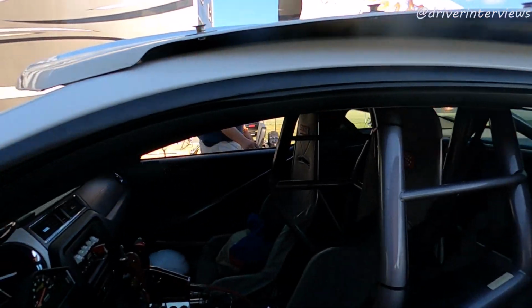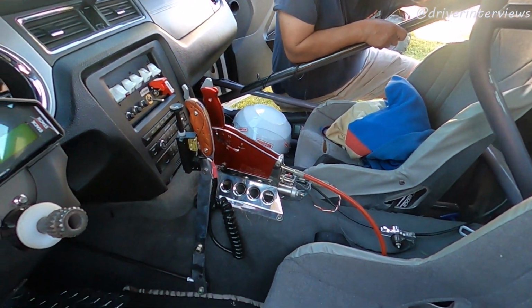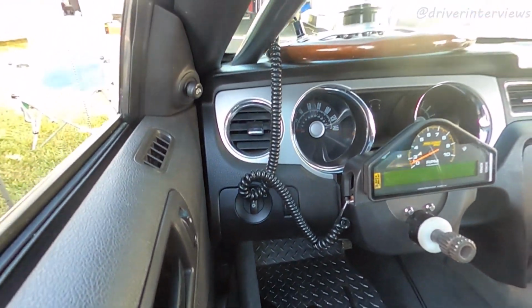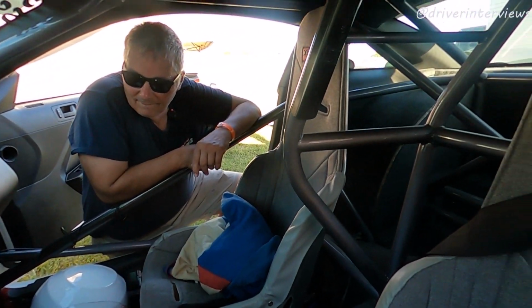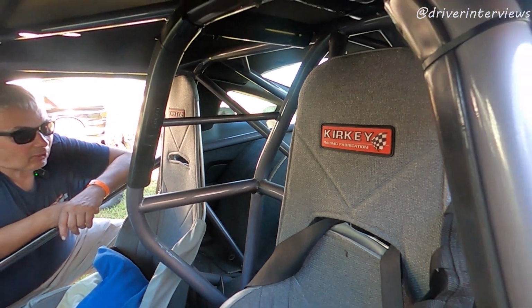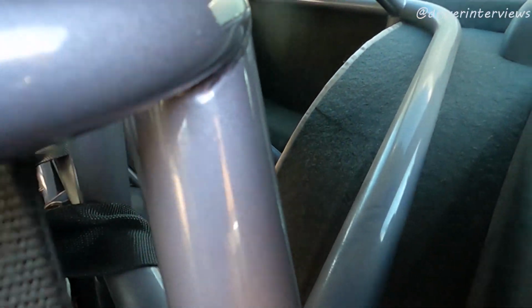What kind of trans and converter are you running? This has a Pro Trans in it, and it has an ATI converter in it for this weekend. Now, I'm assuming a car like this probably has a 7-inch converter? Yes, it's a 7-inch. And what's it stall up to? This weekend, with the air, we're probably behind the 8 ball a little bit. We're only around 8,200. Wow. Kind of hard to get back there.